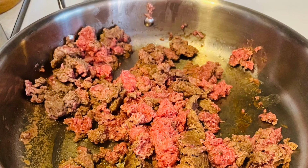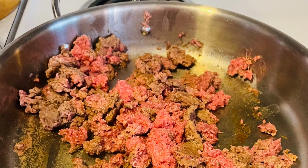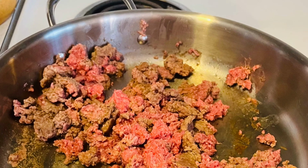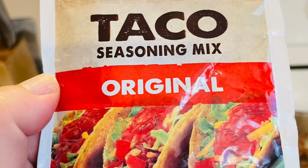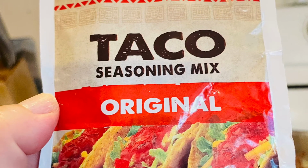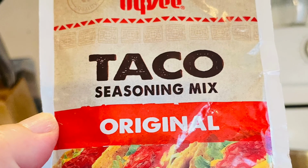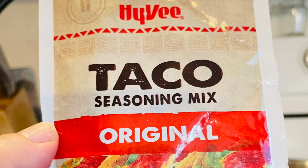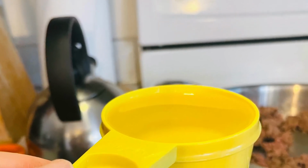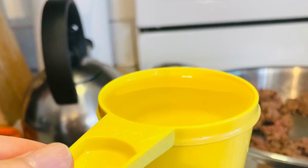I put the ground beef in the pot and ground it up until it got all the pink out. Then I added the taco seasoning mix. I tried to get the low sodium version from Thrive Market, but it didn't show up. So hopefully next time when I order, they will be able to send that to me. Simply needed 3/4 cup of water to put in the skillet with the ground beef mixture.